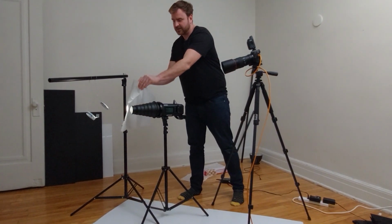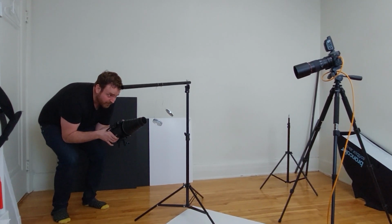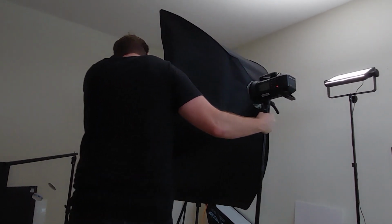So when I shoot a product like this, I use one light and make a composite of several images, each one highlighting a specific part in a certain way.